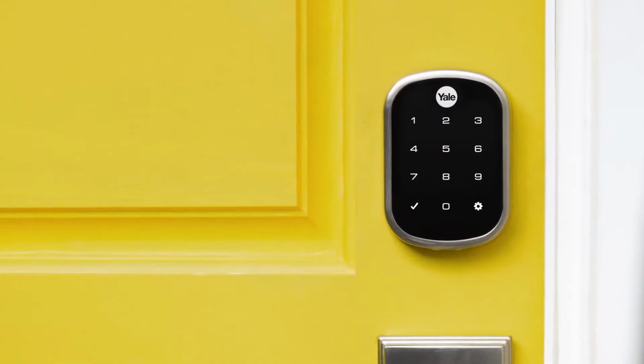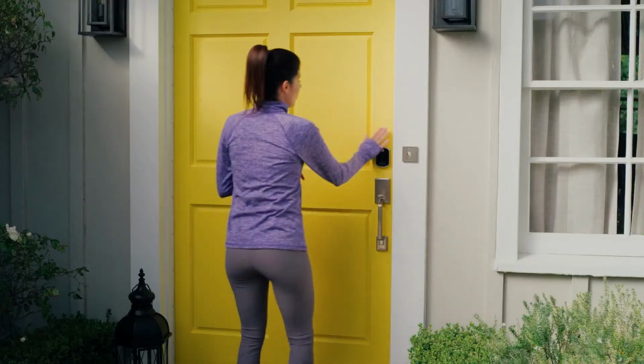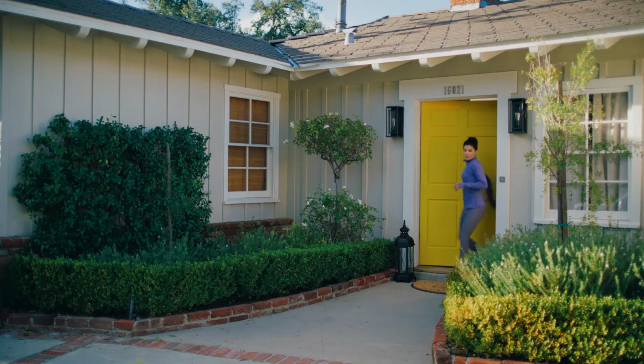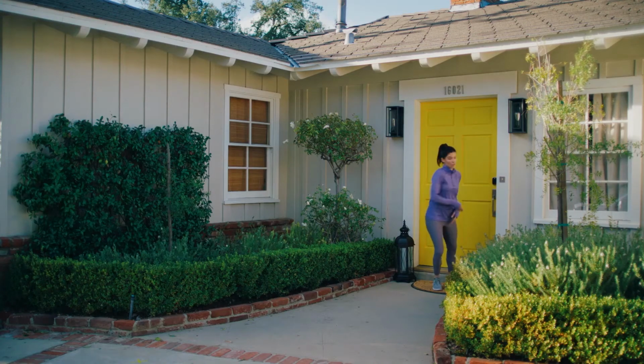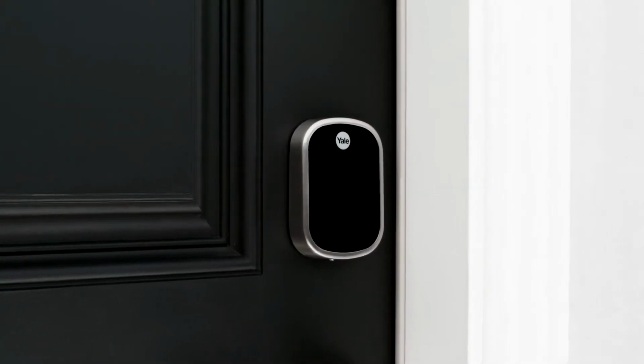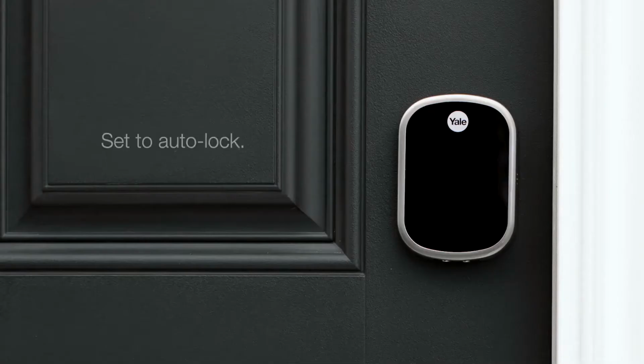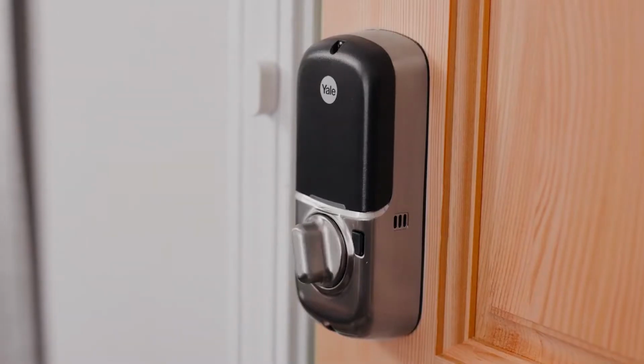Keypad locks replace your current lock without needing keys. To unlock your door, simply enter your unique entry code to get in. When you leave, lock the door behind you by simply tapping the keypad. It's easy to create multiple entry codes for your entire family that you can change anytime. Or set it to auto lock, so you don't have to think about it.